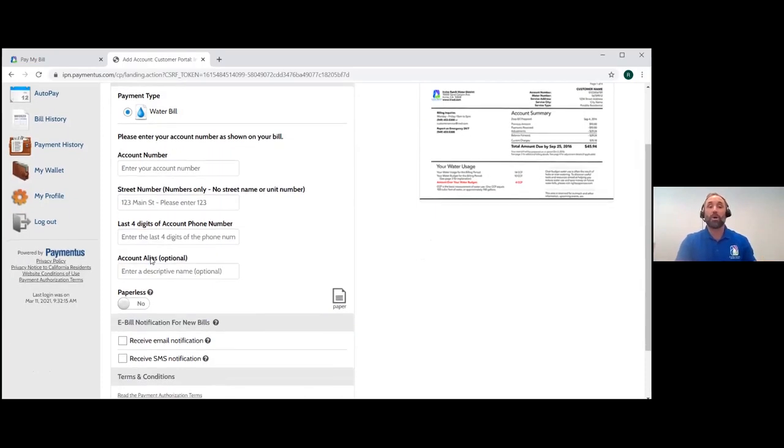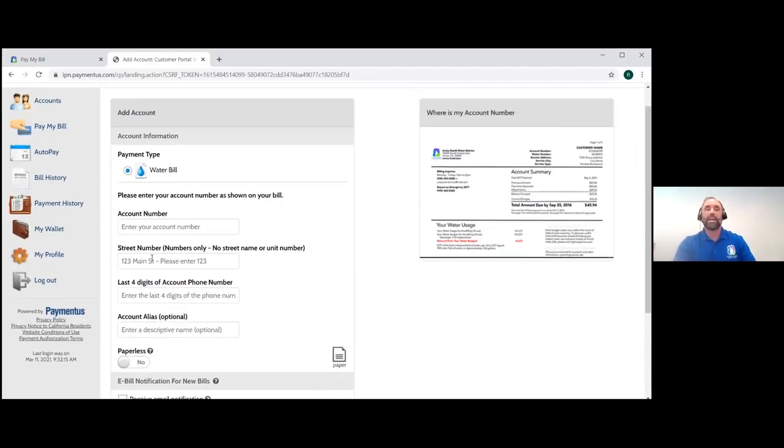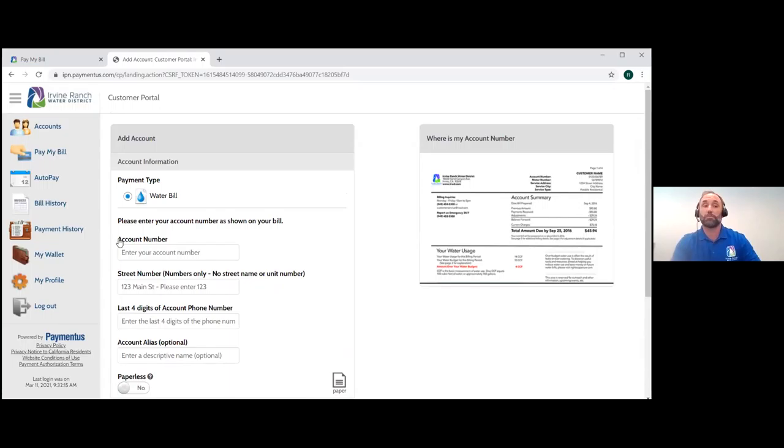Now, you're gonna wanna choose if you wanna go paperless or not. My favorite color is green. So if I were you, I would choose paperless, you know? And then you're gonna wanna just click to agree to the payment terms, authorization terms, and click add account and you're on your way. Then you're gonna be able to do things like look at your bill history.